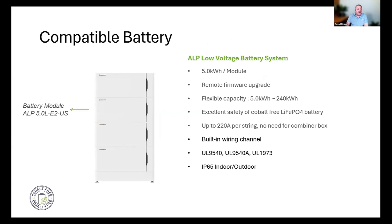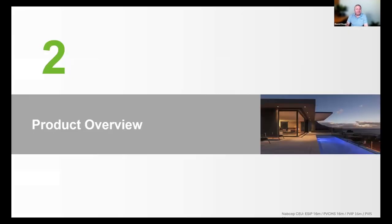As Tyler mentioned, one of the compatible batteries that Growatt sells is the ALP series battery. It's modular in design and works great with the SPH, and you can see the specs there. It has 9540A, is indoor-outdoor rated, and offers 5 kilowatt hours per module. You can go up to 400 kilowatt hours. Again, we'll get into this a little more as we talk more about the inverter.